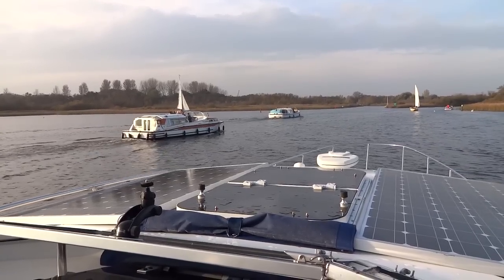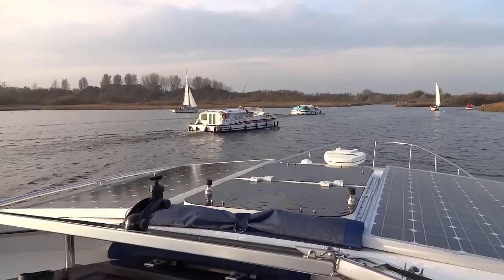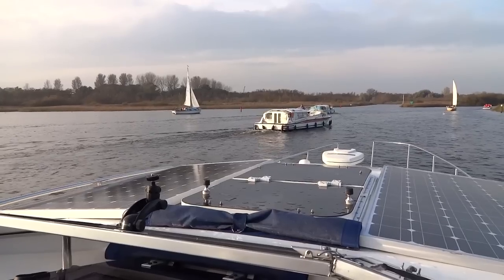As I say, it is popular. It's very busy at this time of year, and the fine weather has brought out quite a few privateers as well, just adding to the sort of strain, shall we say, on moorings.